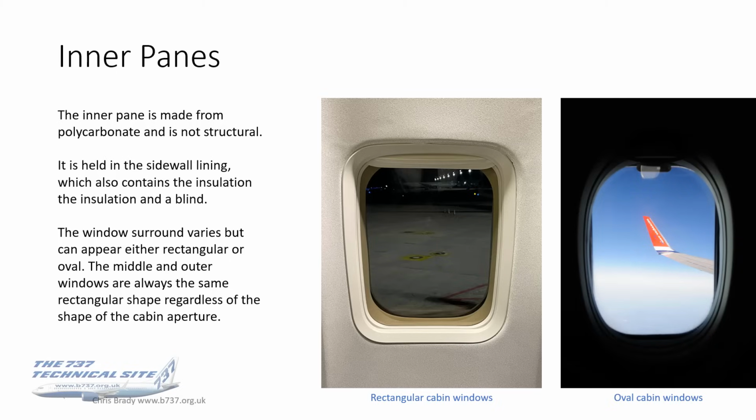The inner pane, which I say wasn't shown on the breakdown before, is not structural in any way, shape or form. It's just made from polycarbonate. It's part of the sidewall lining, more there for decoration than anything else. It contains the insulation, so the passengers don't get cold leaning up against the skin of the aircraft, and the blind. The surround varies but can appear either rectangular or oval, but the middle and outer windows are always the same sort of rounded off rectangular shape, regardless of the shape of the cabin aperture.